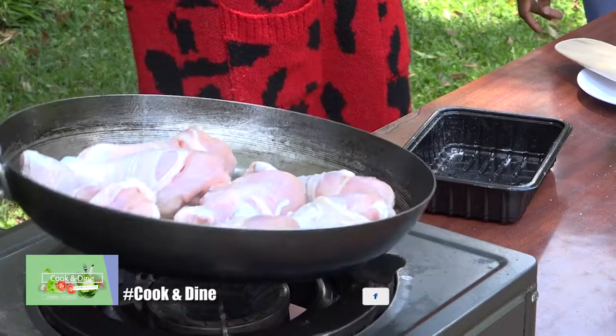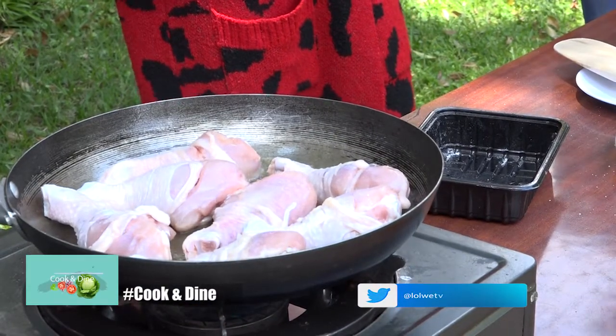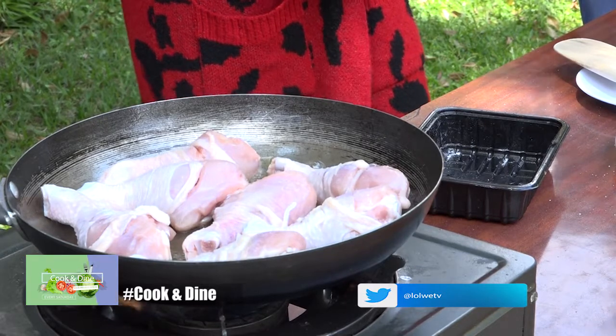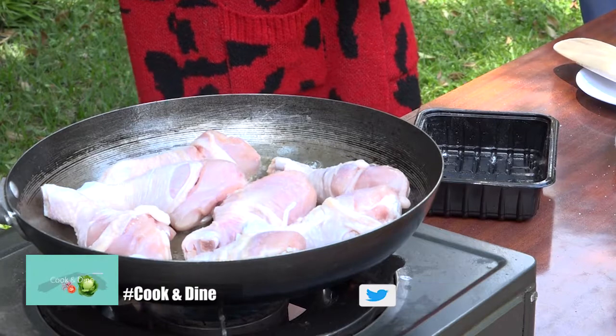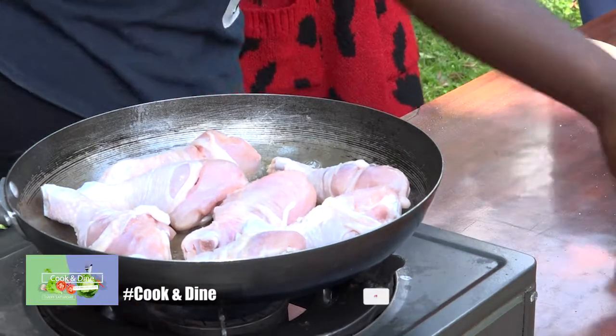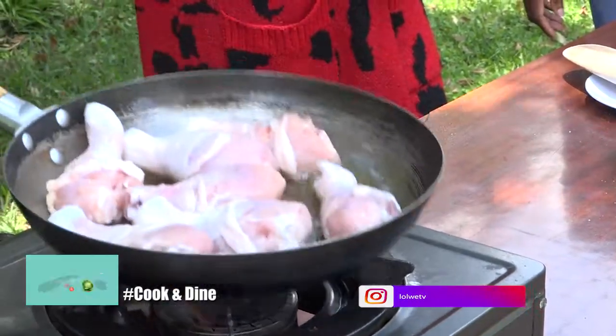It applies even if you make the same recipe with fish. Even fish. White meat, like other meat products, you seal them in order to retain the juices inside, so that they don't become dry. And I think the best way is to deep fry it a little.